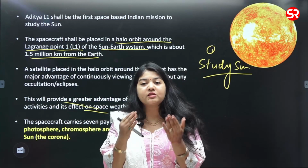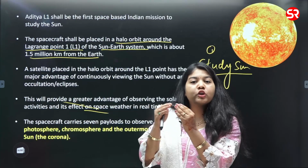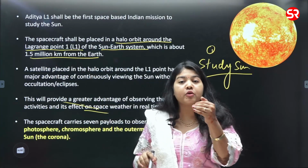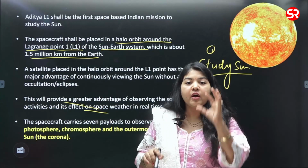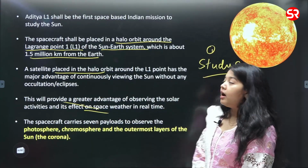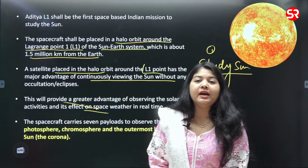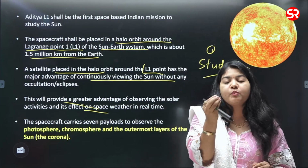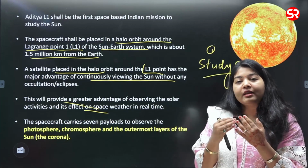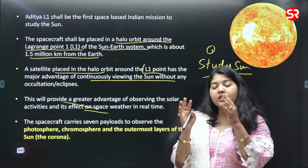So first, what is this mission about? This is India's first space-based mission to study the sun. Second, where are you going to place this mission? We shall be placing this mission around 1.5 million kilometers away from the Earth in a halo orbit at Lagrange point 1 or L1. The satellite placed in the halo orbit around the L1 point has the advantage of continuously viewing the sun without any eclipse. So why did India choose to put this mission at Lagrange point 1? So that the observation done by this mission will be without any eclipse on the sun.